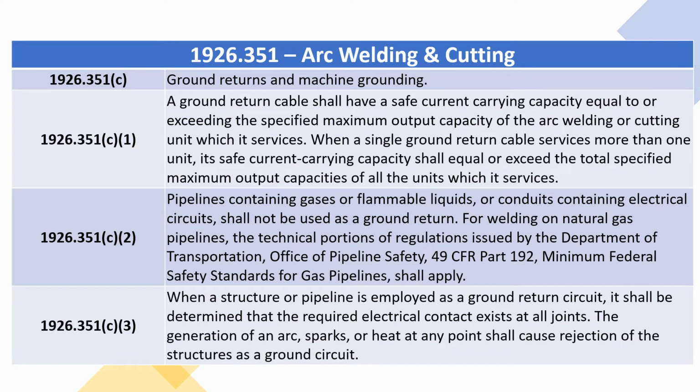1926.351 C. Ground returns and machine grounding. 1926.351 C1. A ground return cable shall have a safe current carrying capacity equal to or exceeding the specified maximum output capacity of the arc welding or cutting unit which it services. When a single ground return cable services more than one unit, its safe current carrying capacity shall equal or exceed the total specified maximum output capacities of all the units which it services.